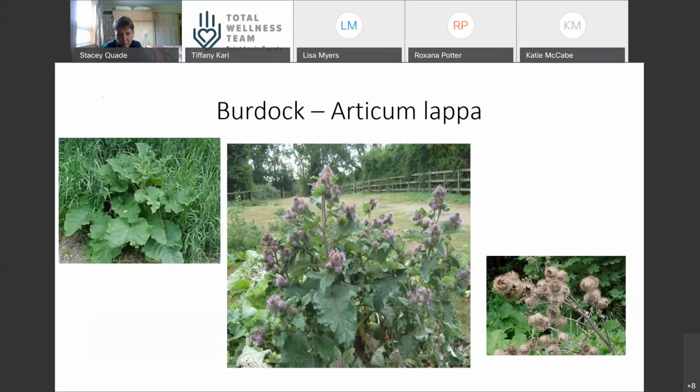Burdock roots can be huge, 2 to 3 inches in diameter and as long as your arm, and they dig down deep. But you don't necessarily have to go for that big giant root. The big ones are often already kind of decaying in the middle. So you can use the smaller rootlets and they're much easier to dig. But this is one that's gonna give you a nice workout as you're digging.